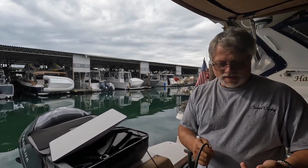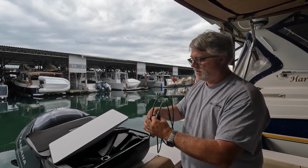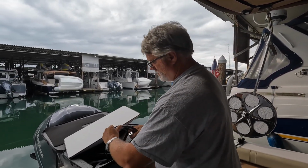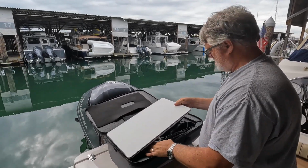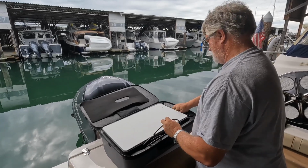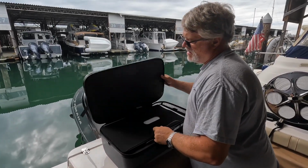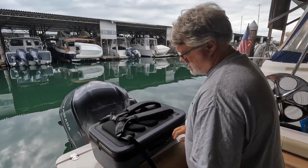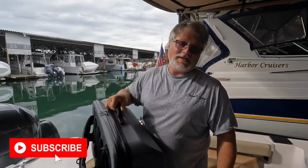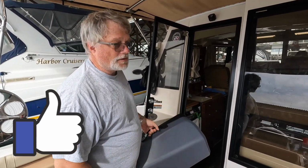I cut out all the slack I didn't need for the cable. I left a little bit of slack, but I cut out most of the long cable length. It's just easier to work with. That's it. You stow this in the cabin, that way it stays out of the elements when we're underway.